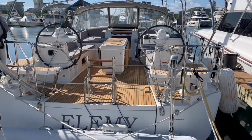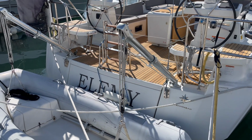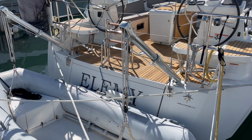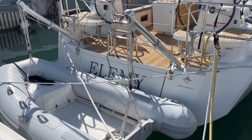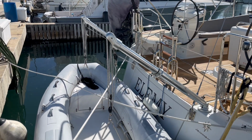Teak in the cockpit. In the back is a folding pneumatic swim platform that comes down when the dinghy is not on the davits, which are retractable as well.